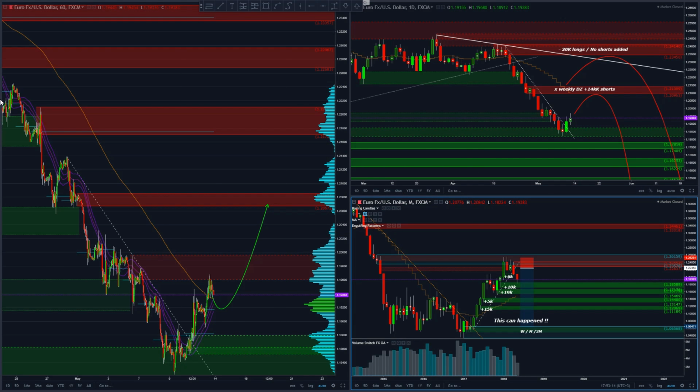So right now, as I said, I have a short from around these levels, and I will be adding another one and another one later if the market tells me this. And for now, I will be looking for the short-term longs.